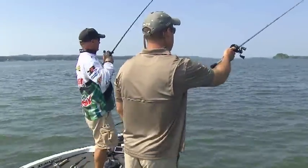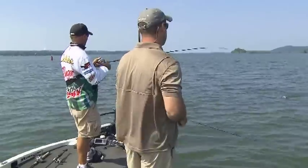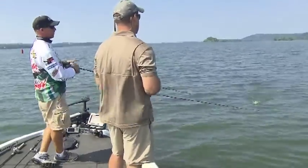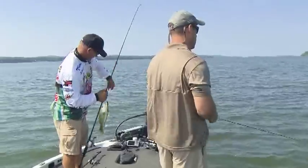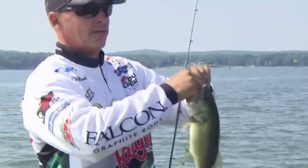There's one. He hit it pretty much as soon as it hit the water. Yeah, he was waiting for it. Yeah, he just pretty much was. Now, we're seeing those dark spots right now, so I'm just basically throwing it in clumps. Now, that's fun, though. It doesn't matter how big they are when you catch one on top water.